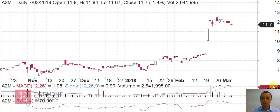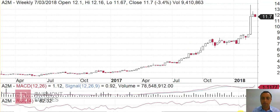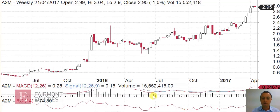And I think what we'll probably see is something similar to a couple of years ago. So if I go back to the weekly chart and I scroll over to 2016, we'll probably see something similar to this. So where we are now with A2 Milk looks similar to where we are here, and it might just need to use up a bit more time before it gets going again.